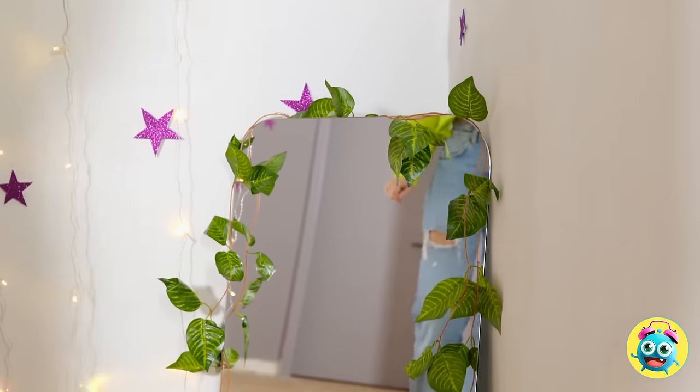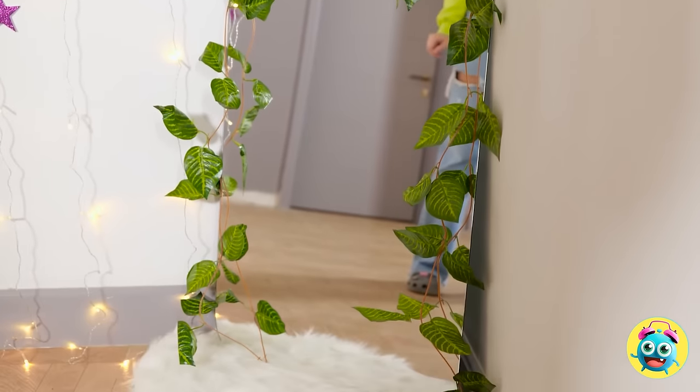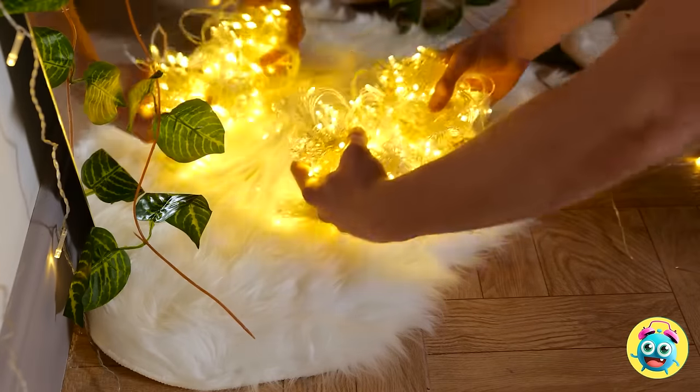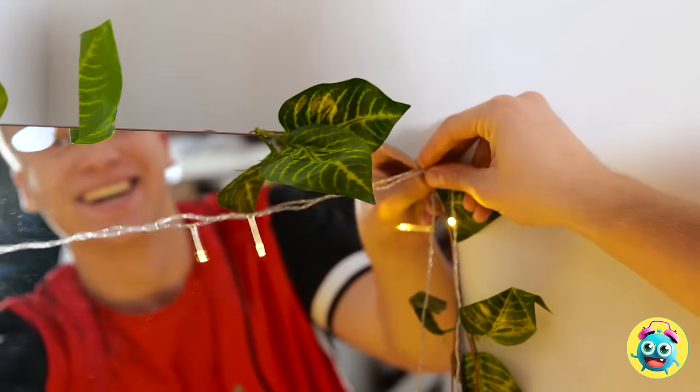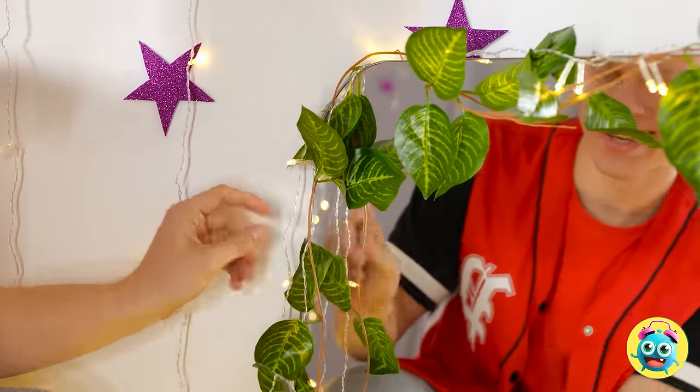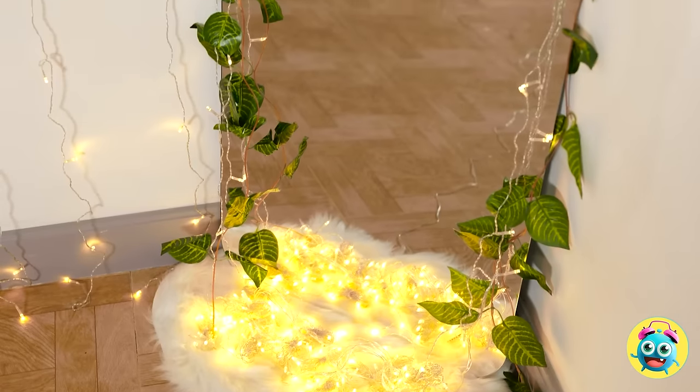It looks great! We needed some greenery. Mother Nature would be proud. What do you think? I love it, but I have another idea. What is it? We need more lights. You can never have enough lights. Just look at it. It's so cozy. I'll hang them on the mirror, too. It's finished. I'm proud of that.